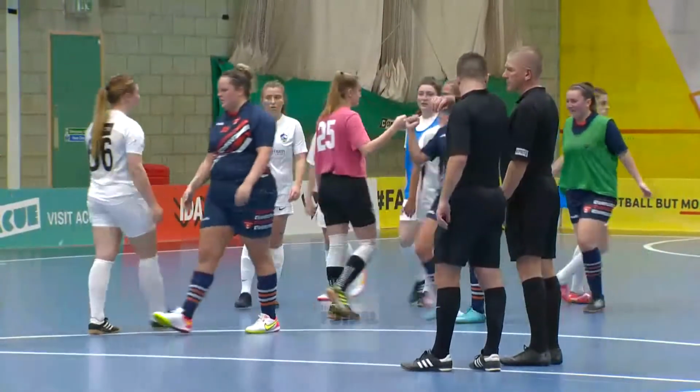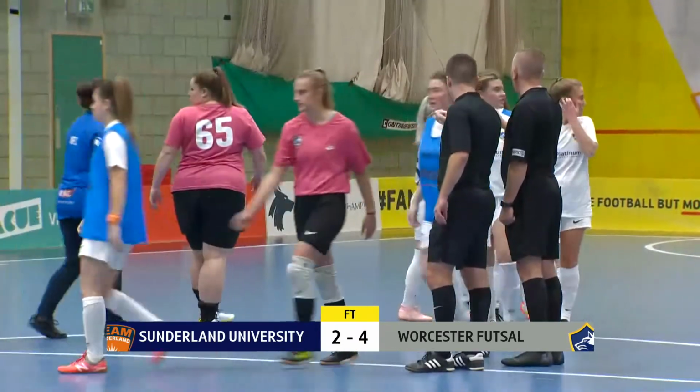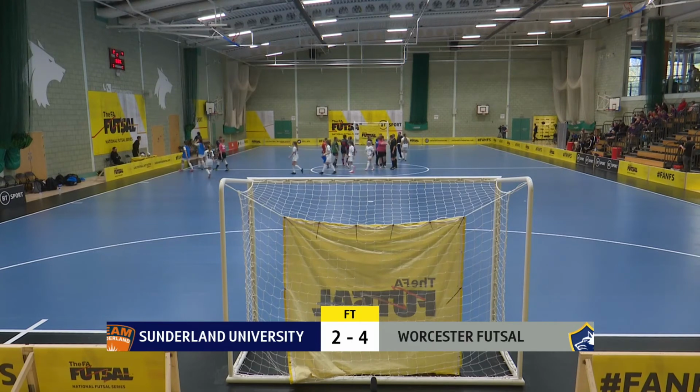From 3-0 up, they were pegged back to 3-2. And then the White's quality started to show. They get the job done here in the Women's Super Series. Your final score from Wolverhampton, it's Sunderland 2, Worcester 4.